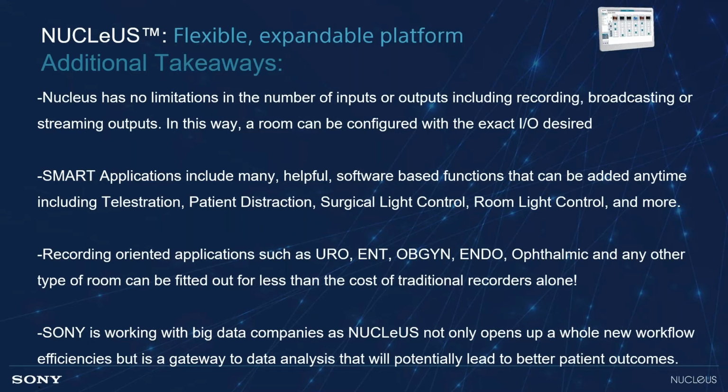Like patient monitoring systems, recording-only oriented applications such as urology, ENT, OBGYN, and many of our other customers, or any type of private practice used for surgical follow-ups, can be accommodated based on the modular platform design. If you deploy only the recording software, and in urology, for example, just one source, NUCLEUS can do that, and it's very low cost. As an active member in many industry organizations and a leader in healthcare products and R&D, Sony around the world and the NUCLEUS platform are poised to incorporate many data-related analytics and other capabilities that will potentially lead to better patient outcomes.